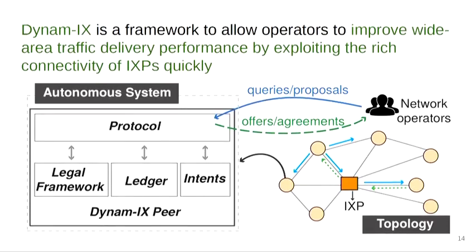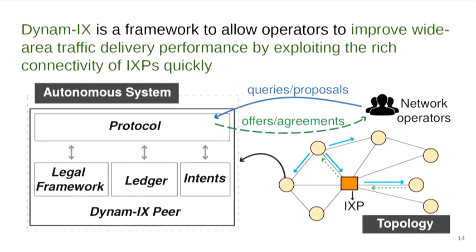We have spoken with some IXP operators and they said they are not quite interested in interfering in the business relationships of the ASs that are connected there, because all of the ASs are their clients. So Dynamics has 4 components.